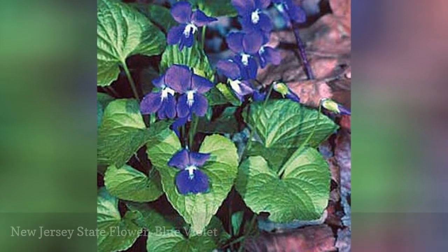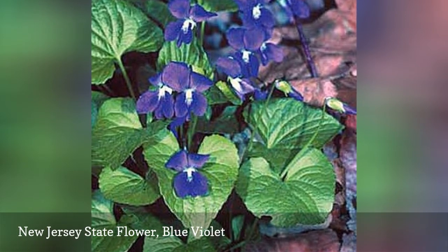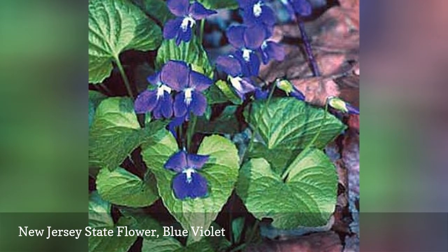If you live in New Jersey, you're likely to see them outdoors at the right time of year. The violet was named New Jersey's state flower in 1971.